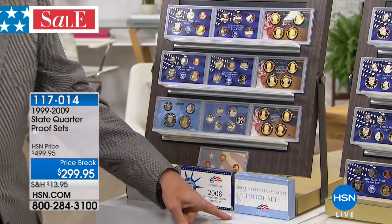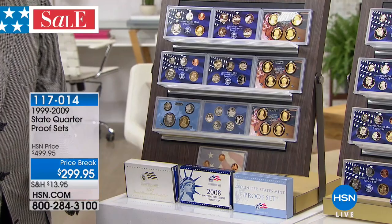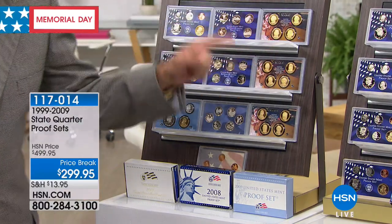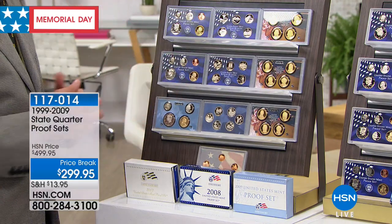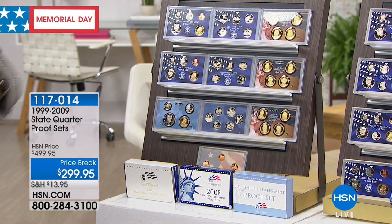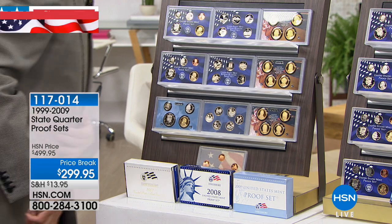If you want to buy the 2018 United States government issued proof set directly from the United States Mint, I think it costs you $40. This is less than the original issue price that the United States Mint charged for these from 1999 through 2009. So that's why you get to buy like coin dealers. So you're $27 a set.